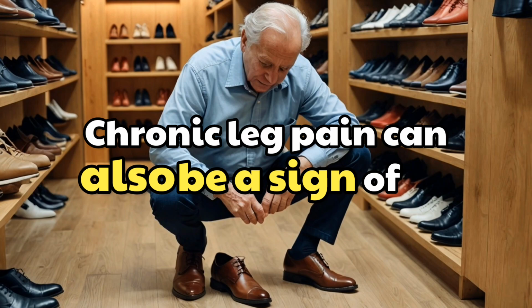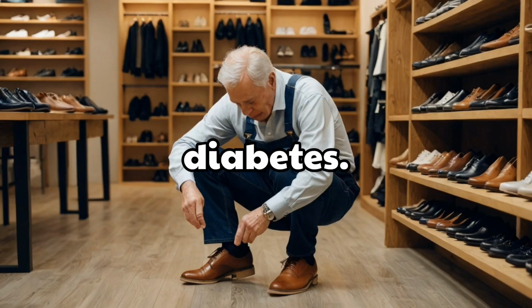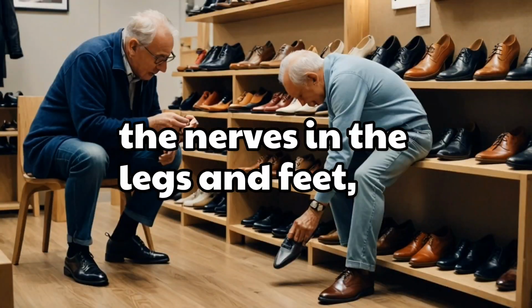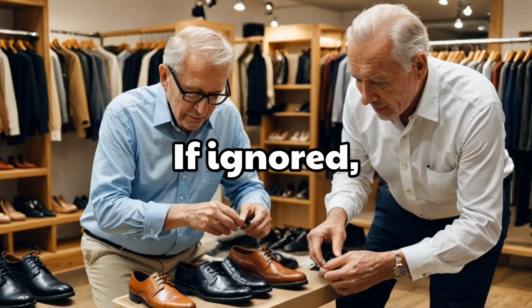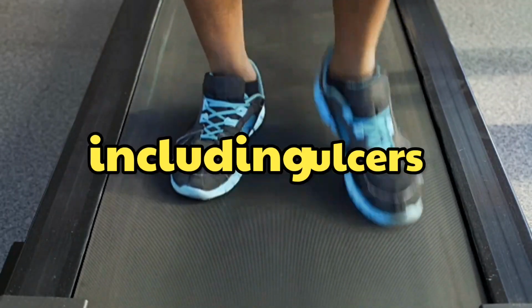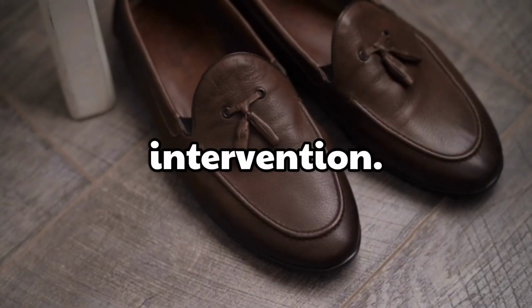Chronic leg pain can also be a sign of nerve damage, particularly in individuals with diabetes. Diabetic neuropathy affects the nerves in the legs and feet, causing tingling, burning sensations, or sharp pain. If ignored, this condition can lead to serious complications, including ulcers and infections that may require medical intervention.